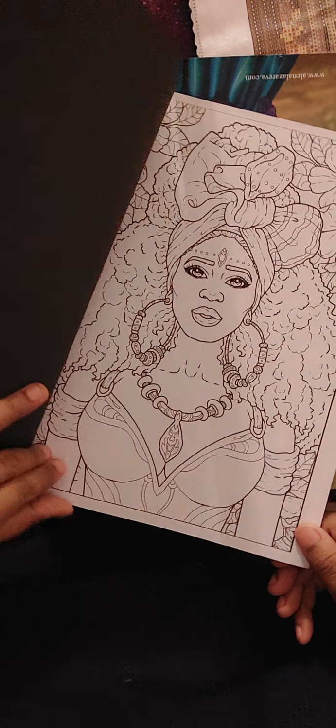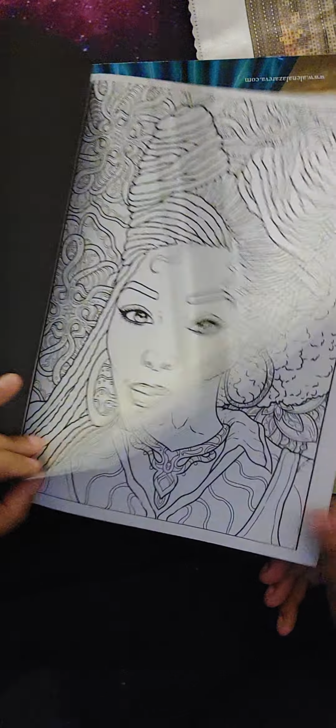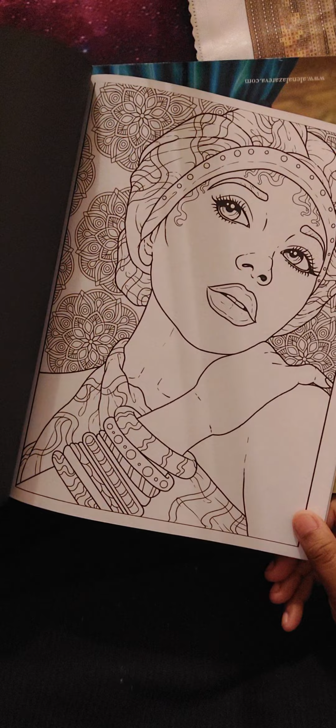Nope. I think I had a great African woman in here. Look at that big hair. Big hair, I don't care. Yeah, I got the beautiful pictures.